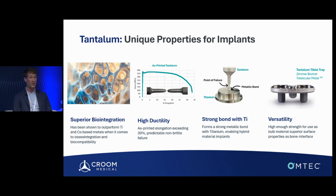Additionally, it can form a really strong bond with titanium. So we can utilize the power of additive manufacturing to combine the bulk properties of titanium with the surface properties of tantalum. And we see that when we print a tantalum sample onto titanium, the sample, if put under tension, will actually fail at the tantalum portion rather than at the bond. So we can achieve a really high strength bond. And this makes it a really versatile material.